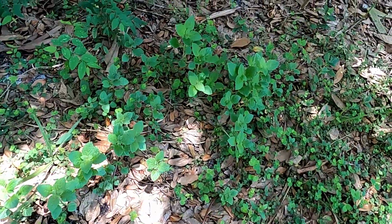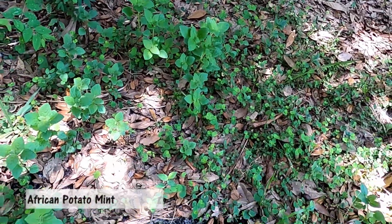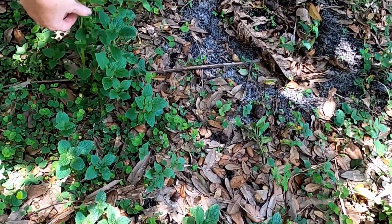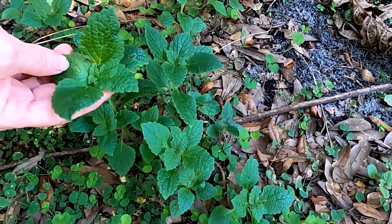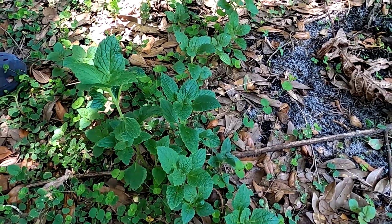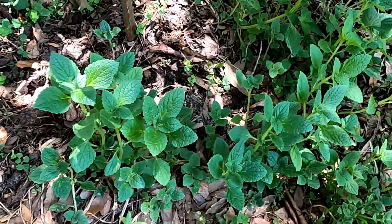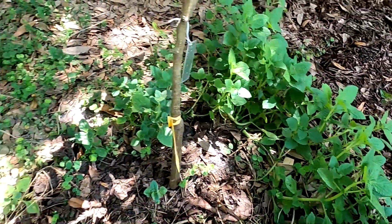I see you have something that I was just gifted, all along your food forest floor. And this is? It's African potato mint. It's got the square stem like a mint. It doesn't smell like mint. It looks very much like mint. But when you dig it up, it will actually have a tuber that you can eat similar to a potato, but it is not in the potato family. So if you have nightshade issues, this is an example of one.